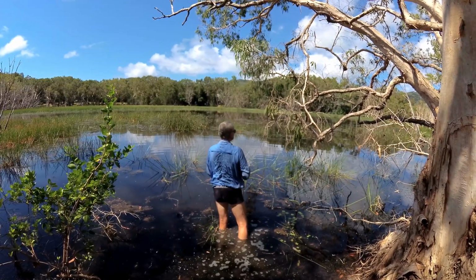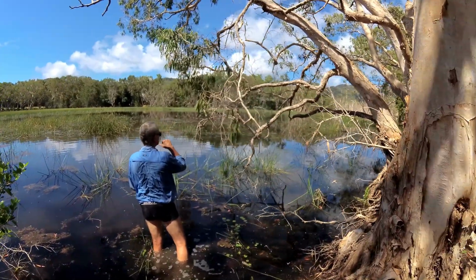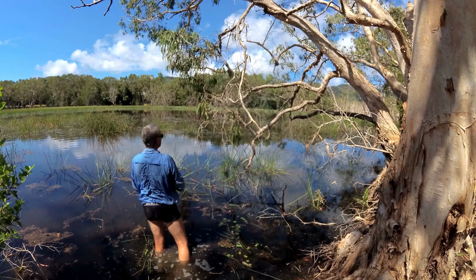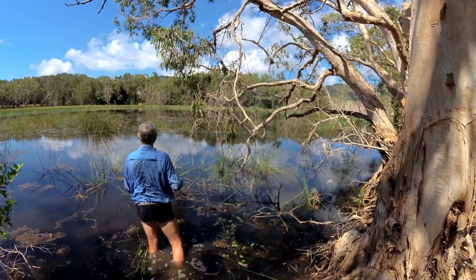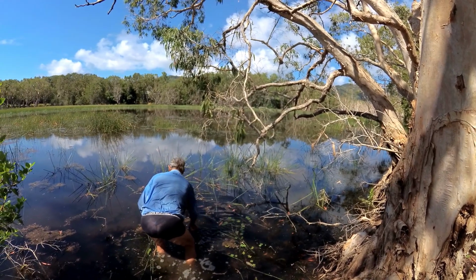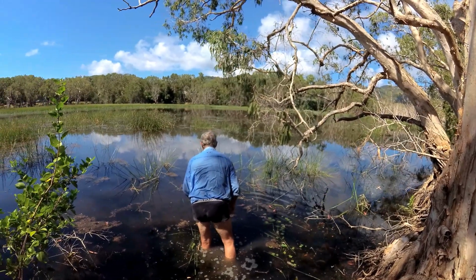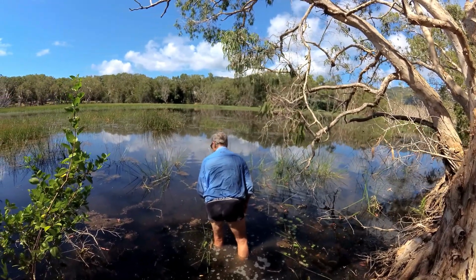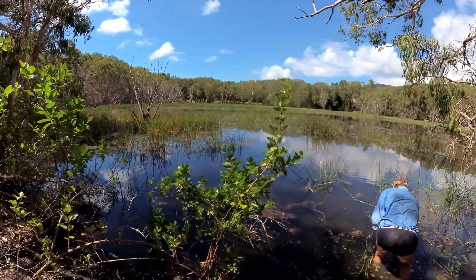Yeah, they're all black duck. I was just looking at the ducks and two of them, their faces look really pale. No, they're all the same. Oh, lots of little mangrove jack here in the water. It's a real fish nursery.